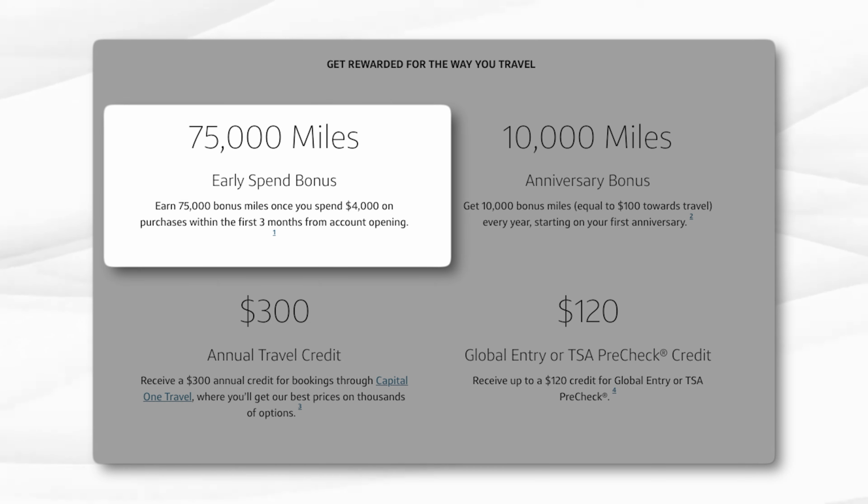Simple and premium travel credit card aren't terms that usually go together, but the Capital One Venture X is the exception. Like other premium travel credit cards, it has some serious travel perks, valuable statement credits, and lounge access, but for a much lower annual fee of $395. To start, the card has a bonus offer of 75,000 bonus miles when you spend $4,000 on purchases in the first 3 months from account opening, equal to at least $750 in travel.